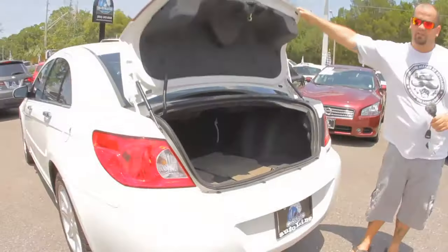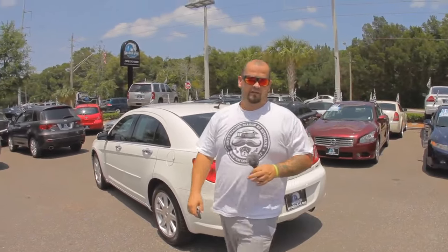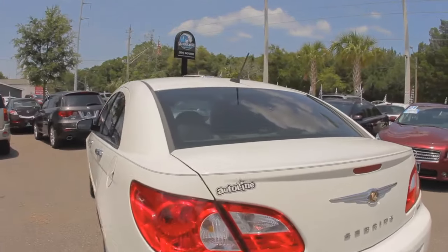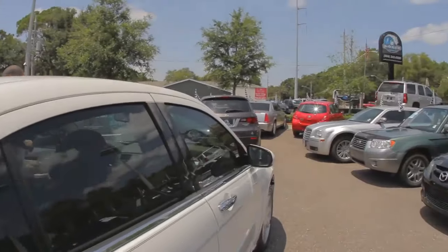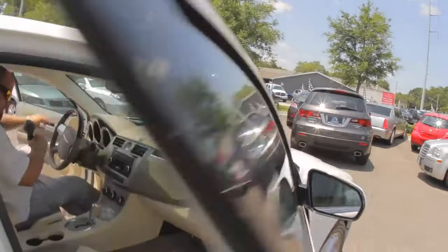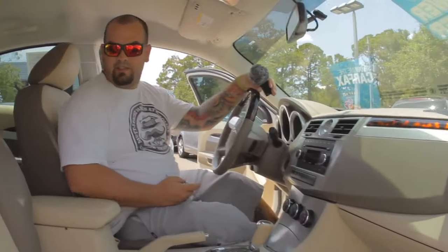And a clean Carfax, only one owner with zero accidents. Hop inside, let me show you the interior of the Chrysler Sebring Limited. Here it is, clean two-tone leather interior. Large back seat.